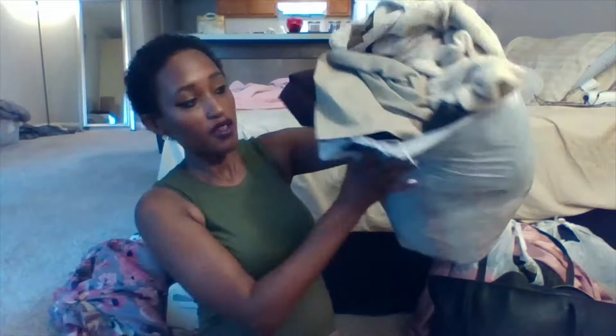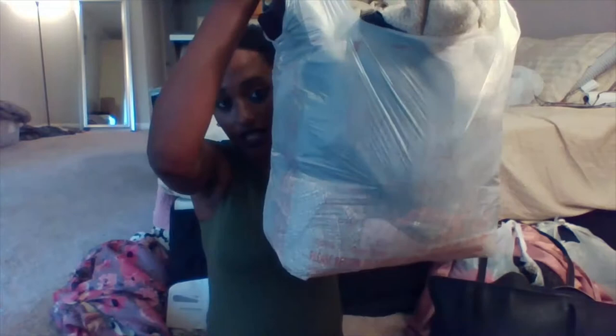And everything else, I literally filled up these bags like this. This is how big this bag is, right? It's one of the little teeny shopping bags that you get from Food Lion or the grocery store, the plastic bags. You literally have to fill it up like this, and then it's $5 per bag, ladies and gentlemen.